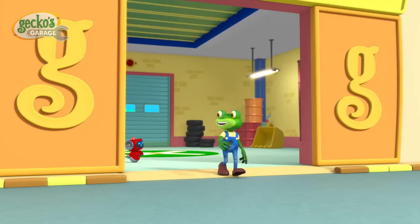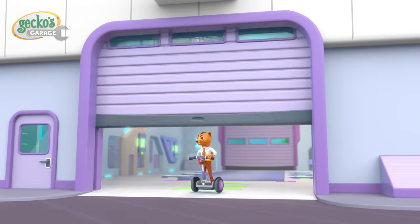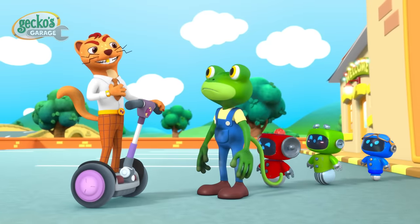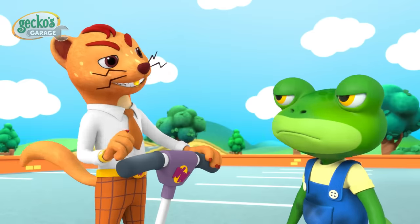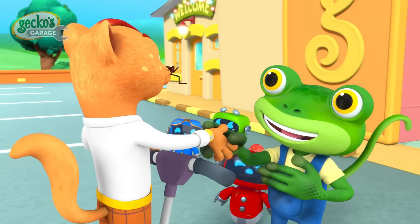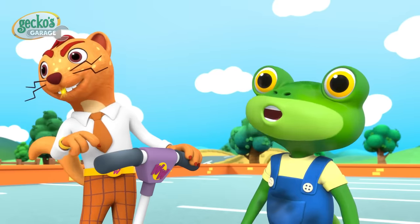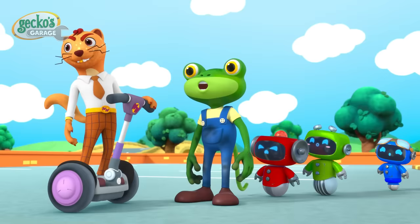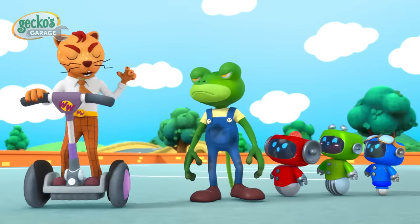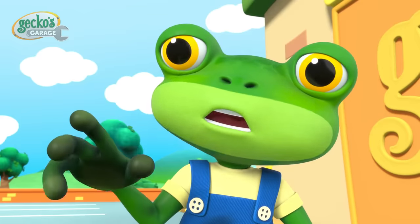Come on, Mechanicals. We have Fiona Fire Truck in today. I'm Wilbur T. Weasel, owner of Weasel's Wheels, fully automated to fix things fast. Hello, Mr. Weasel. I'm Gecko. Oh, here's my first customer. Every job is quickly done, so Weasel's Wheels is number one. See you, Frog! The name's Gecko.